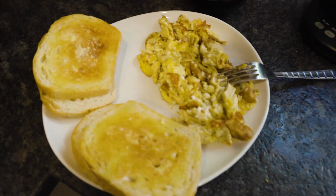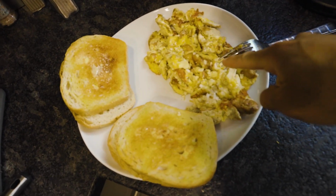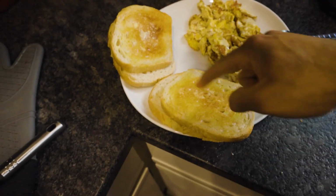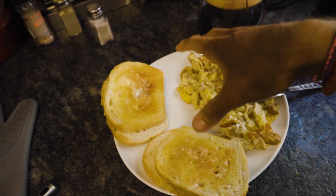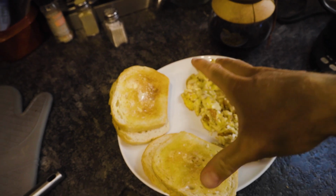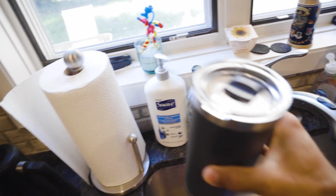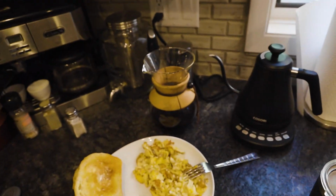And for breakfast, what we got is 2 whole eggs right there, 180 grams of egg whites, 4 pieces of sourdough toast, and then 14 grams total of Kerrygold butter to spread and to cook with. Along with, we have a cup of coffee.